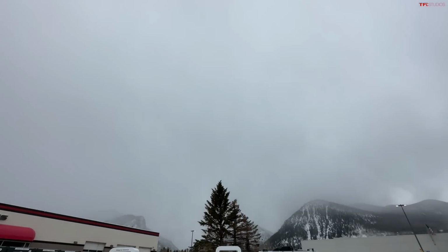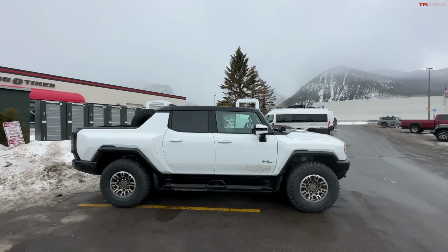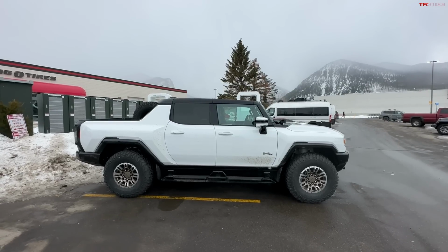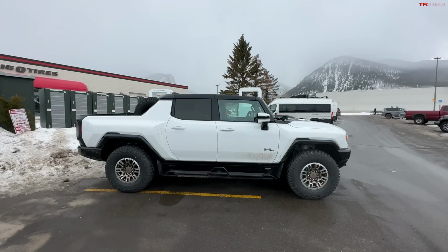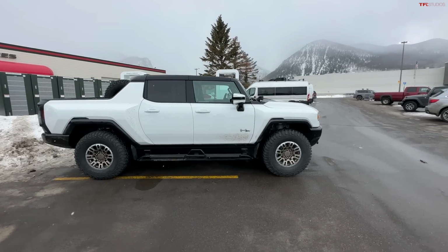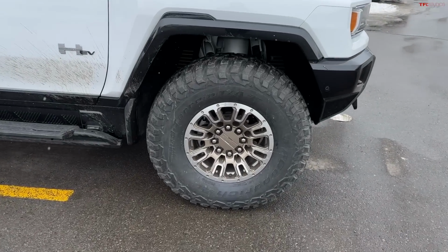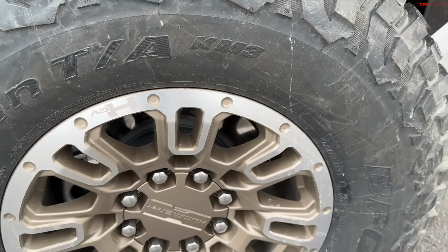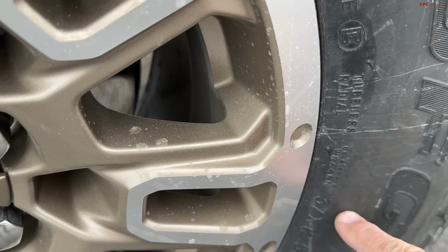Hey guys, have you ever wondered what happens when you upsize your tires on an electric truck? Well, in this video we're going to find that out because there is our Hummer EV, and if you look closely, you'll notice that it looks a little bit different. I would say better, and that's because thanks to our friends at BFG, we've now gone with a mud terrain, the KM3, and if you look over here, you'll notice that it is a 37.